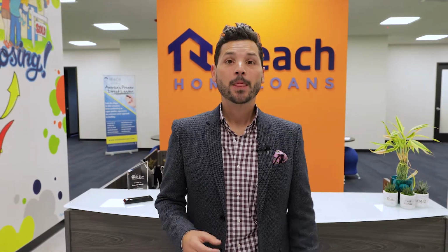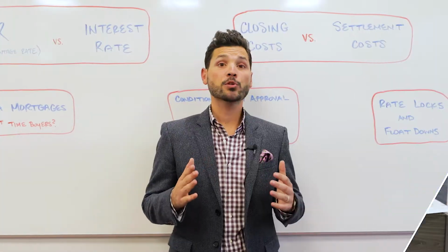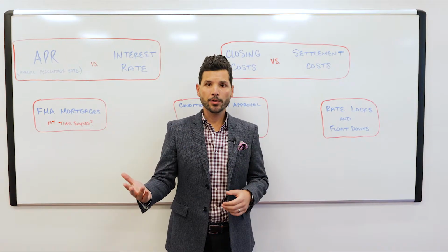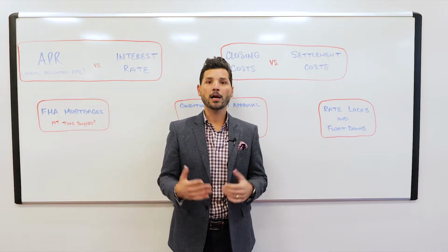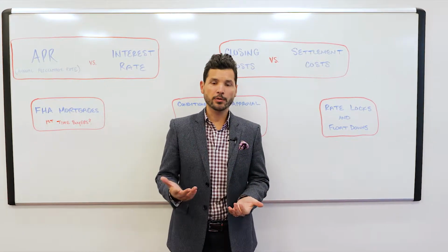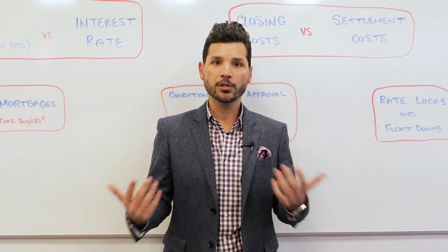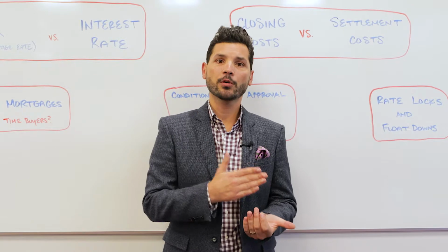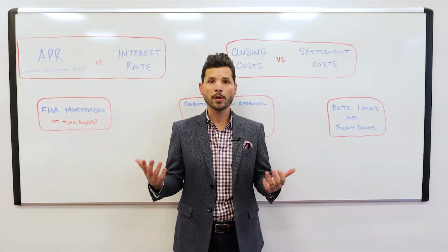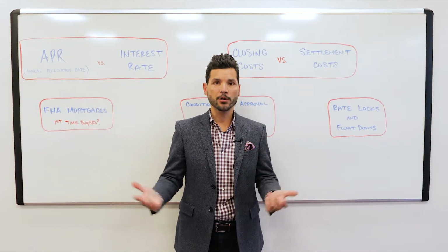Number five, rate lock and rate float down. Interest rate locks and interest rate float downs. So let's say you're looking for a 30-year fixed rate mortgage, but you're not closing for 45 days. How does your lender guarantee you're going to receive the interest rate that they can offer you today? Well, that's done with an interest rate lock. They're locking your interest rate based on the current market, and it's going to carry through all the way to your closing date. Once you close, you'll have that same interest rate for the 30 years if that's what you chose.